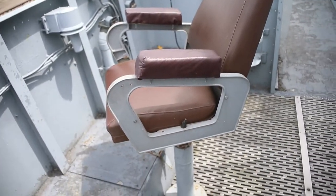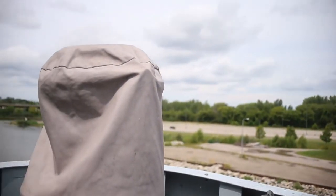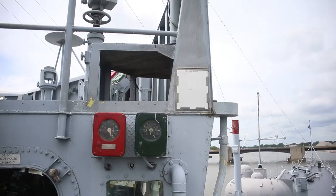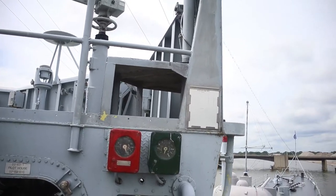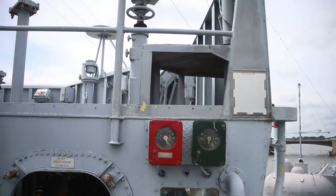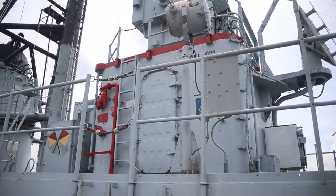Oh, that's a pretty comfy looking seat. I don't know if this would be a gun mount or an optic mount. Oh yeah, and this is a bridge wing, I would guess. There's a speed and RPM table over here on the wall. All the communication equipment up here.